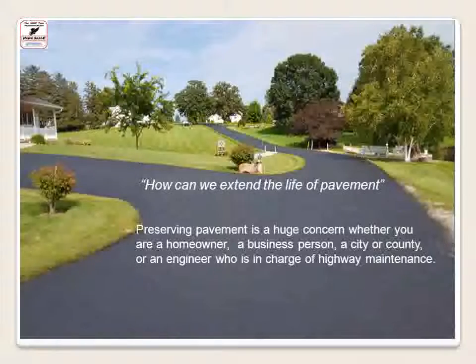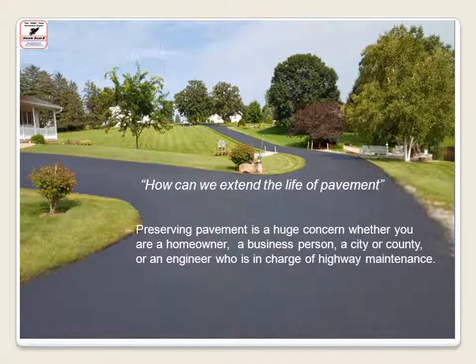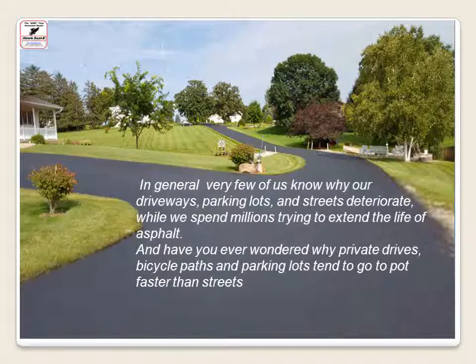How can we extend the life of pavement? Preserving pavement is a huge concern, whether you are a homeowner, a business person, a city or county, or an engineer who is in charge of highway maintenance. In general, very few of us know why our driveways, parking lots, and streets deteriorate, while we spend millions trying to extend the life of asphalt.